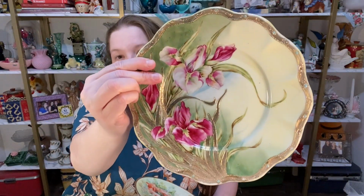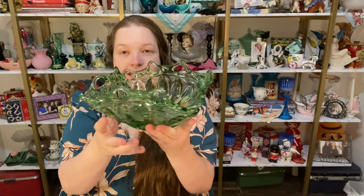So gorgeous with the orchids. And I grabbed this one. Now this plate does have damage that somebody repaired, but I still think it's beautiful. I also picked up a really cool piece of glowing uranium glass that had a really cool open lattice edge that I just hadn't seen before. So I grabbed this piece.